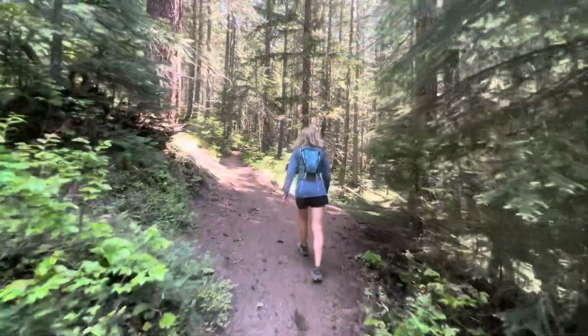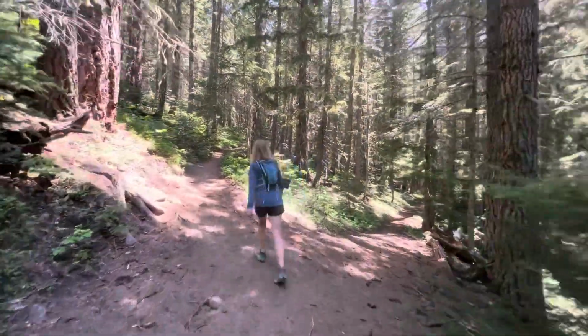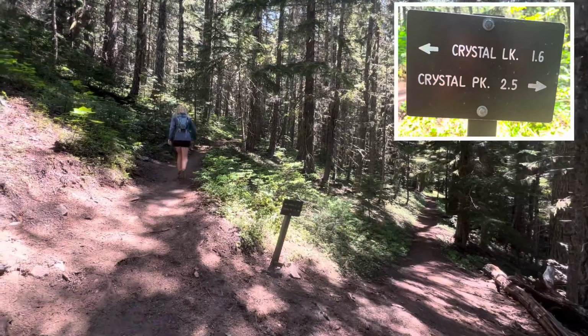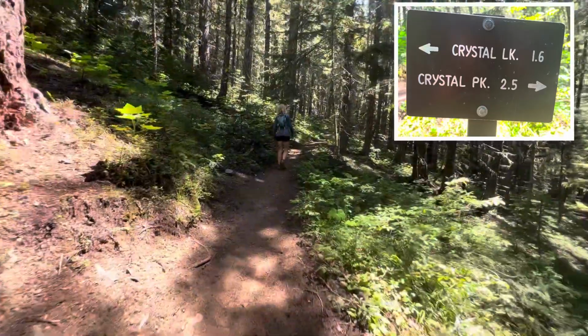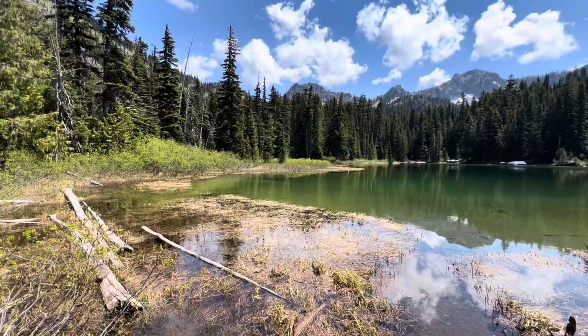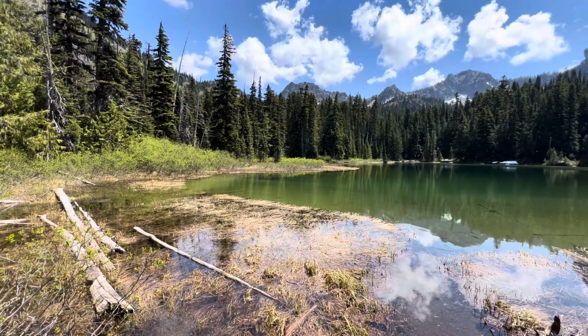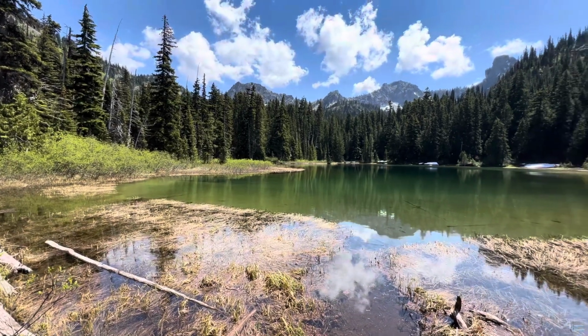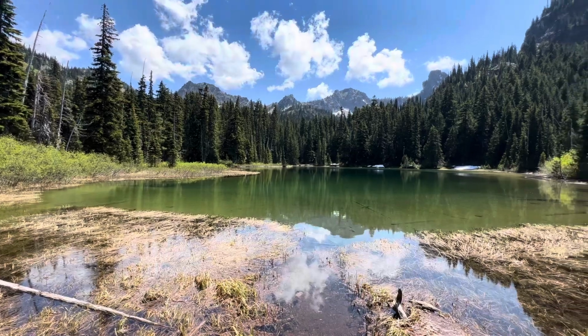So 1.3 miles with 1,038 feet of elevation. We're going to hit a trail fork. If you go to the right, you wind up at Crystal Peak. We're staying to the left up to Crystal Lakes. So 2.5 miles in, here's the smaller, much smaller of the two Crystal Lakes. There are 2 campsites here and an open pit toilet.